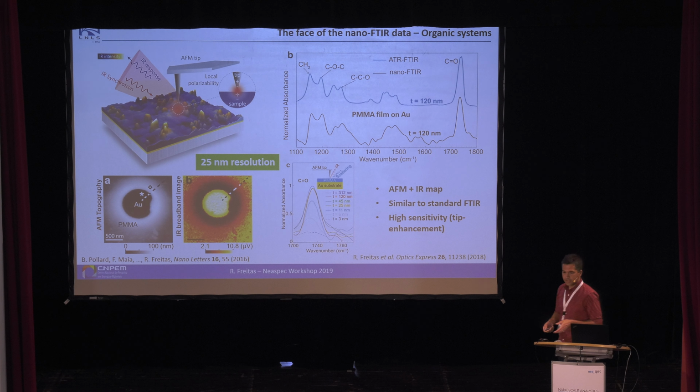So if you take the synchrotron source, it has a few, let's say, microwatts per centimeter inverse. If you compare to a laser, of course, it's way lower. So it means that it's a very quiet source. The signal-to-noise ratio is pretty high.